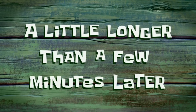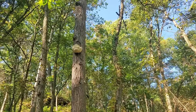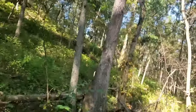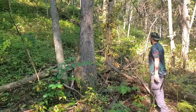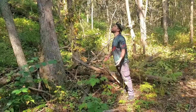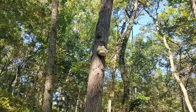A little longer than a few minutes later. And that looks like a lion's mane mushroom, which is extremely edible, and it looks like it's in perfect shape. So bro, take this. I'm gonna see. Can I get it down? I can't reach that. I might have to blow it down with the shotgun. That's perfect, dude. I just don't want to damage that tree that much by doing that. If I can come at an angle this way. Or.